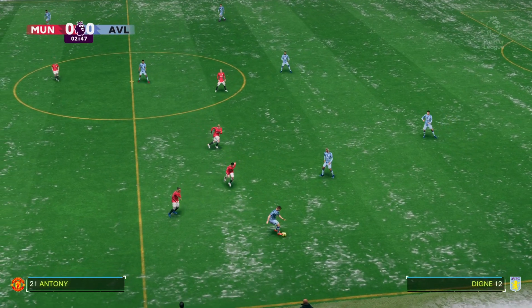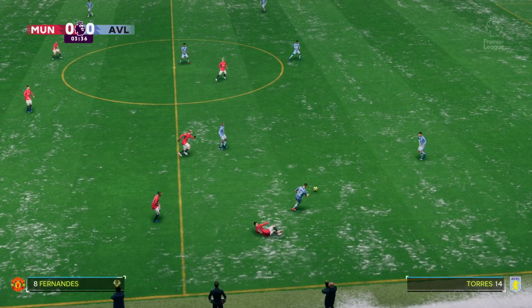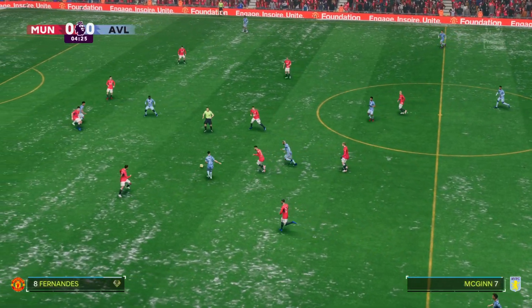Thanks, Derek. Well, both managers will be reminding their players of starting the game quickly, pinning the opposition back, playing the ball forward and regaining possession as quickly as possible. Hopefully, we get a really good game here.